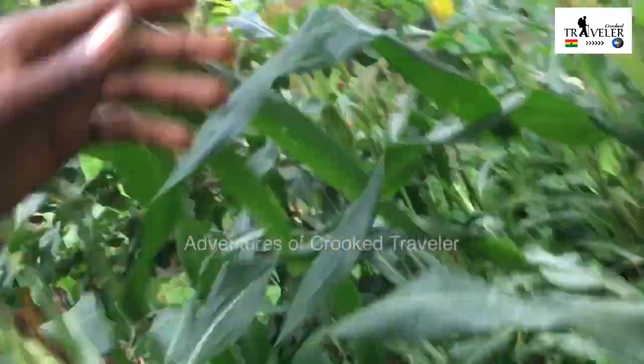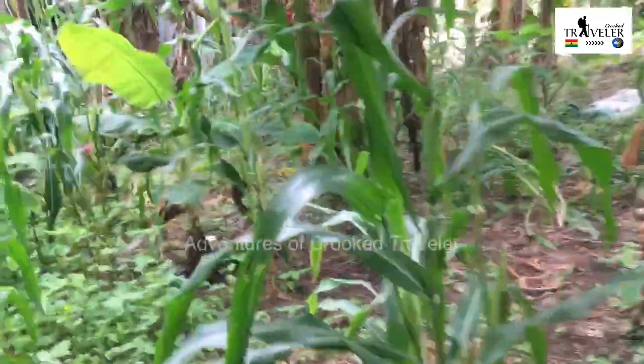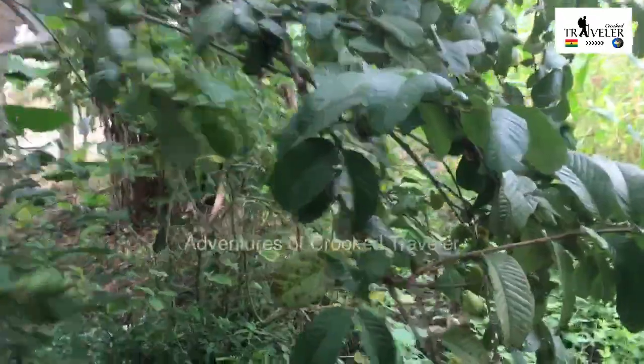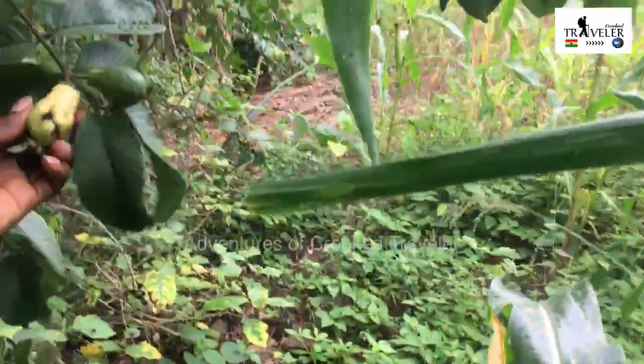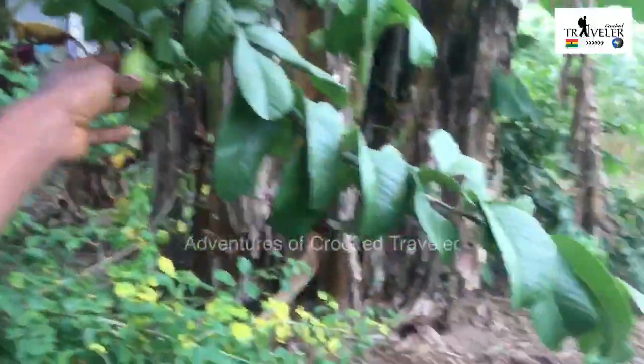Now we have guavas. You see, this is one guava. We have many of the guavas over here. There is another guava over here, coconut. You see a whole lot of cocoyam over there. Now, the guava, we have a very big one over here. You see, we have some guavas on it. I just came this morning to pluck the ripe one. Look, they arrived and we don't even eat, so the insects are eating it. Sometimes we do eat that, sometimes we just forget about it. So we have a whole lot on there.